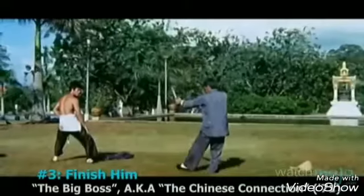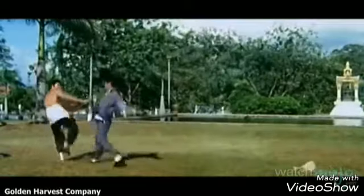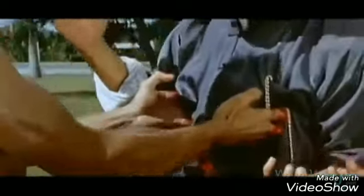Number 3, finish him, the Big Boss, aka the Chinese Connection. This classic sees Lee as a man who has sworn an oath of non-violence, but is forced to break that pledge in a big way. Specifically, to confront the man who murdered his family. Ultimately, Lee manages to win by deflecting a knife throw, before going Mortal Kombat and thrusting his fingers into his enemy's chest. Striking with every bit of energy he's got, he ultimately collapses in fatigue.